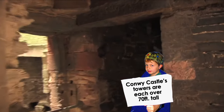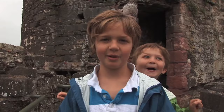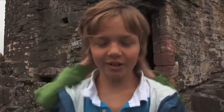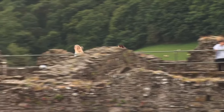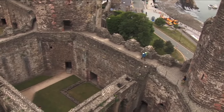This is Conway Castle. It took 5 years to build with over 1,000 guys and no cranes or equipment or modern instruments like we have today. The train runs in the castle? And gives us lots of time to really explore the castle. This castle's so cool. It's awesome.